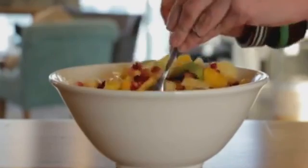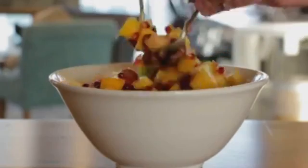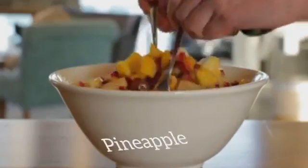but it can be managed by taking some fruits and not taking some. So we have discussed the fruits you can be taking. But now let's look at the fruits that you might not take if you have diabetes. And the first one, based on research, based on medical considerations, is pineapple.